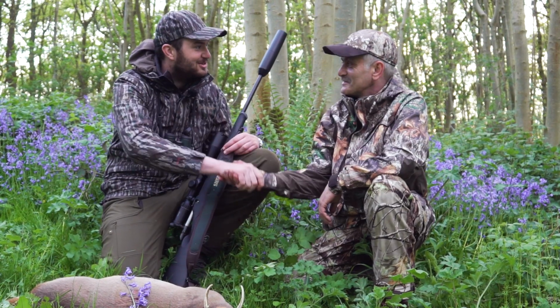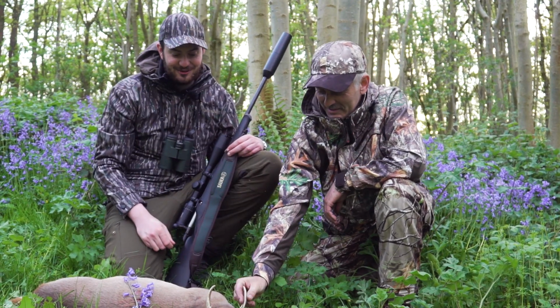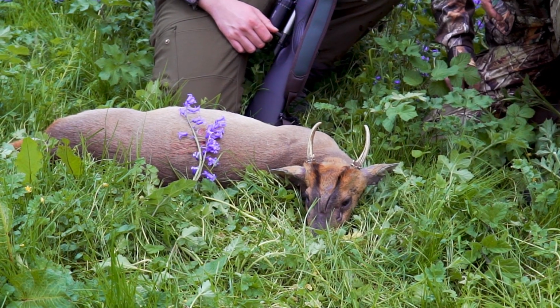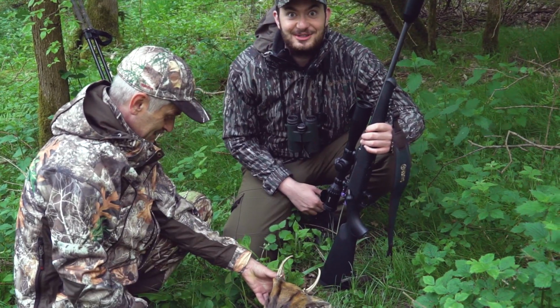Keith, thank you so much. Amazing experience. Thank you very much. No, truly grateful for it. And that's his first muntjac. I think I'm quite lucky. It's a good buck. Yeah, yeah. There's another one barking in the background still, so.